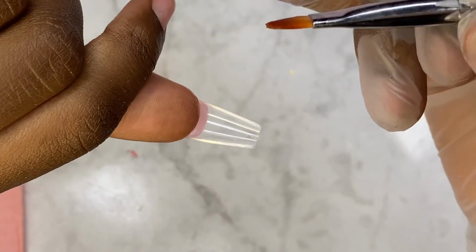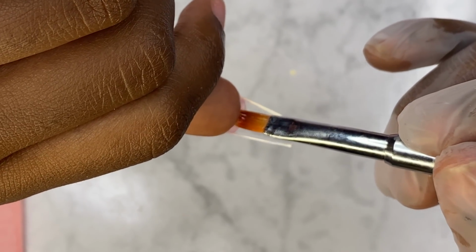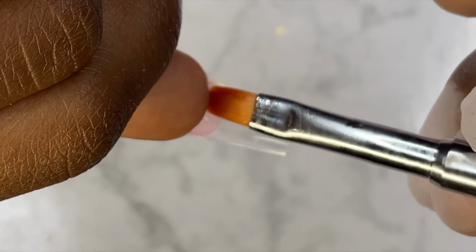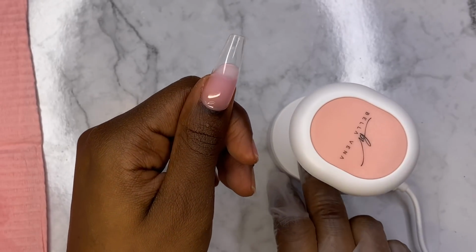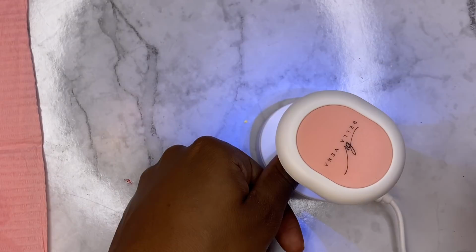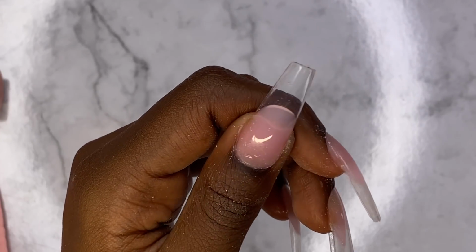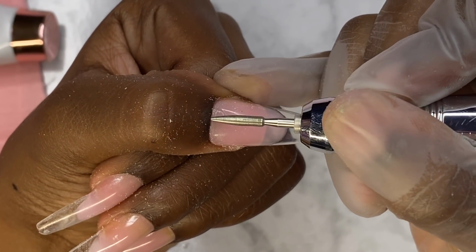Now, I really want it to be a nice French, so I'm just going to take this right here. We're going to bring this down just a little bit, just so we can have a nice French line, and we'll see how that looks. So I'm going to go ahead and cure this underneath the lamp. I'm going to leave this under here for a good 30 seconds. We're just going to trust the process on this one. I think it'll still turn out good. So you see that cuticle right there? We're just going to heat it right on up.